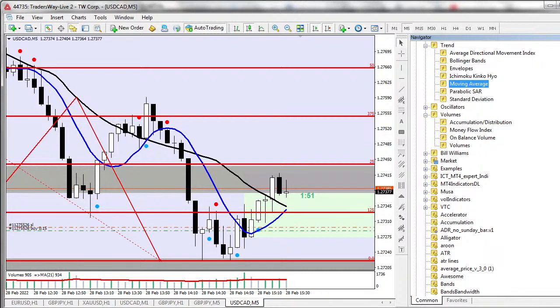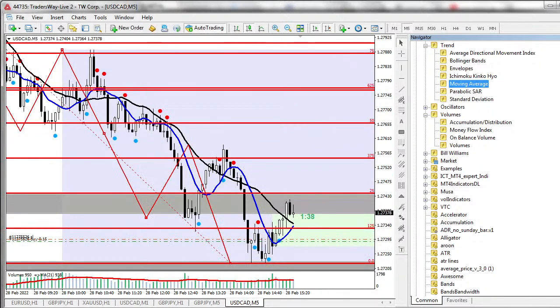We have a few types of different crosses. I get in usually on the price cross of the moving average because that's going to be your fastest. But you gotta get your right levels here. You know what I'm saying? Levels is the name of the game. Get your levels and then get down into your smaller time frames and execute.